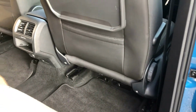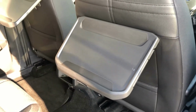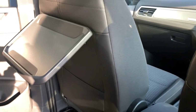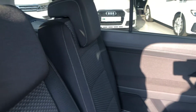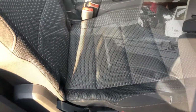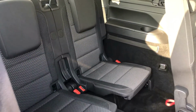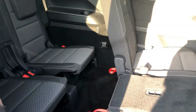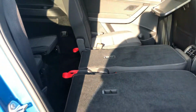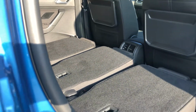Plenty of leg room in there. Little picnic tables there. Black cloth upholstery, again, all in fabulous condition. As I mentioned, you can take them out individually or fold them down. The additional seats at the back of it. That's where all the seats drop down at the back.